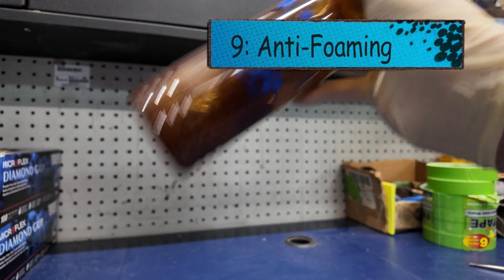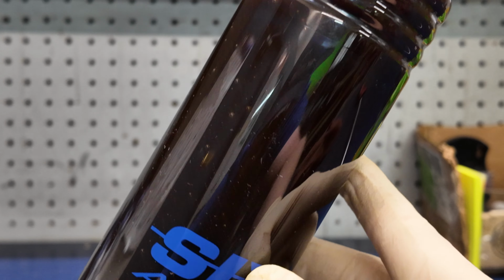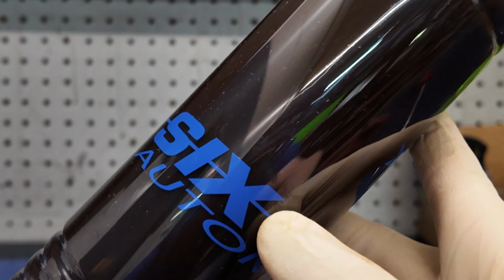And the last one I'm going to talk about is anti-foaming agents. As the oil moves throughout the engine, it gets churned and sloshed around like crazy. This can cause it to foam up. The anti-foaming agents reduce the surface tension of the bubbles inside of the oil, which prevents them from being suspended inside of it, creating foam, and air does not lubricate. Very important.